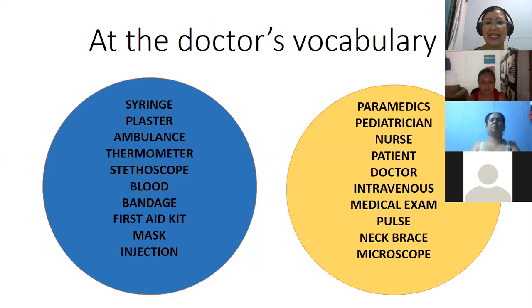Okay, excellent. So, at the doctor's vocabulary. Vea que en inglés se dice at the doctor's, at the dentist, y se dice at the doctor's office. At the dentist's office. Esa es más la conceptualización de una oficina, ¿verdad? In the hospital is the hospital where you go and there are many doctors and many nurses. A syringe, plaster, ambulance, thermometer, a stethoscope, blood, bandage, first aid kit, mask, injection, paramedics, pediatrician, nurse, patient, doctor, intravenous, medical exam, pulse, neck brace, microscope.